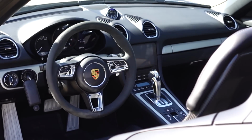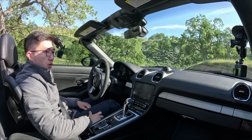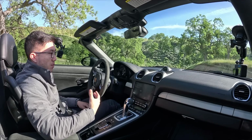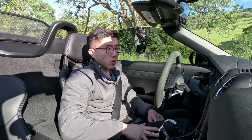Of course, it has the 4-liter flat-six engine from the 718 GT4, which originally made 414 horsepower and 309 pound-feet of torque. But with a lightweight Inconel exhaust and an upgraded intake, this car should now be making, Jeff said, close to 440 to 445 horsepower. With the lightweight exhaust, this car weighs in at just under 3,200 pounds.